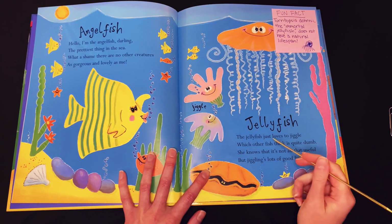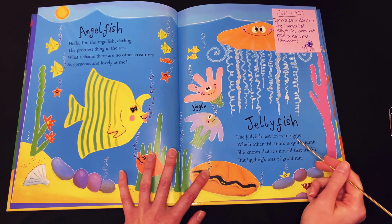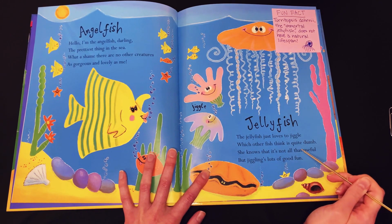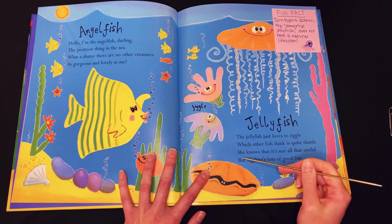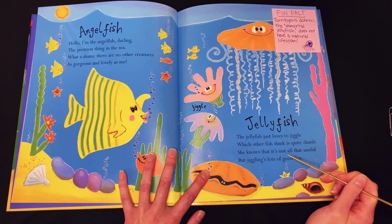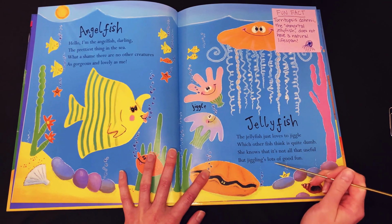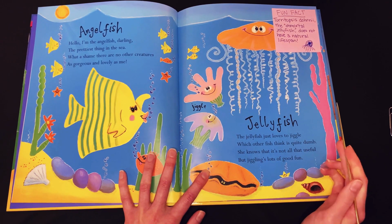The jellyfish just loves to jiggle, which other fish think is quite dumb. She knows that it's not all that useful, but jiggling's lots of good fun.